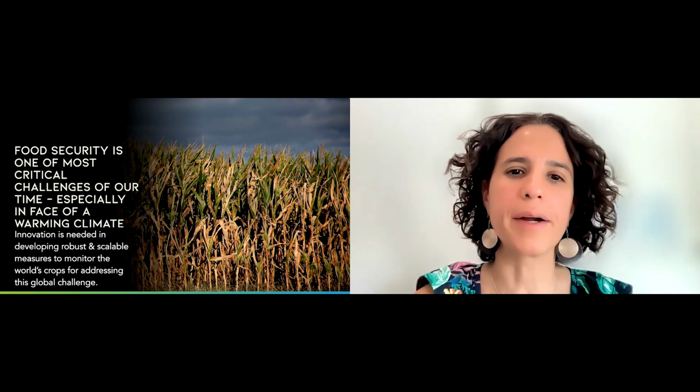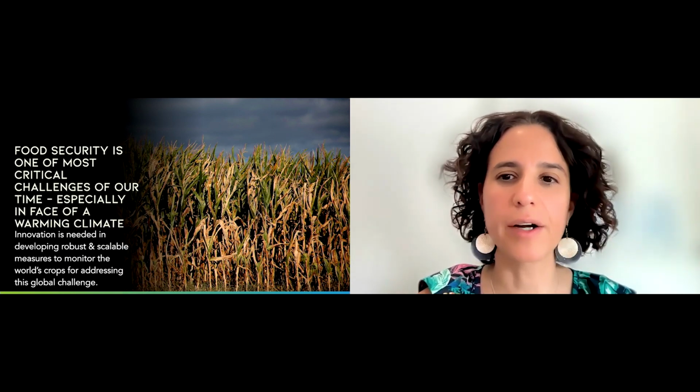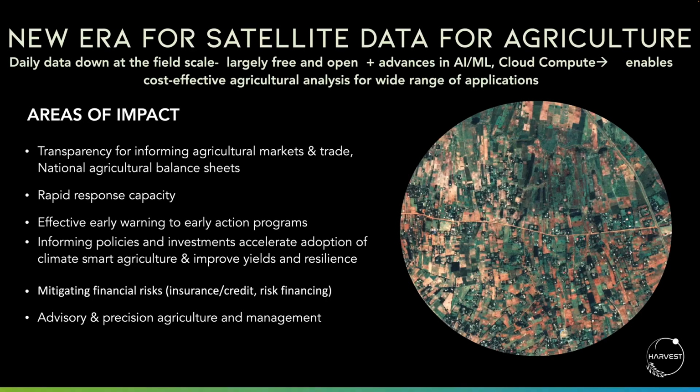As we're all well aware, we're only getting further and further away from the SDG goal of zero hunger, and food security remains one of the most critical challenges of our times, especially under a warming climate. Therefore, innovation is needed in developing robust and scalable measures to monitor the world's crops for addressing this global challenge. Recent major advances in satellite technologies, cloud compute, AI, GPS, and other digital technologies are enabling us to do this and are transforming the agricultural sector.